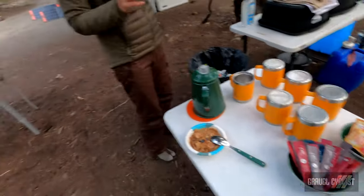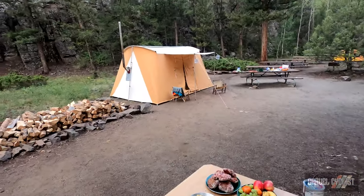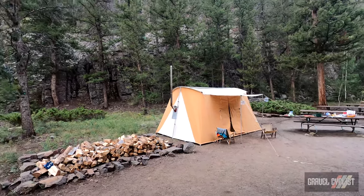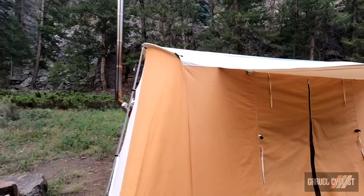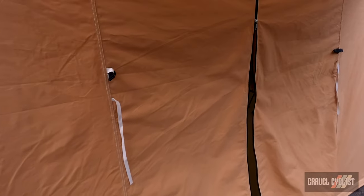Get a little spread here, isn't that nice? Coffee, very important. And admire that tent, a heated tent. Have you ever seen anything like that before? This tent is manufactured by Skyliner out of Salt Lake, Utah. Let's poke around inside. I'm going to eat breakfast in here.